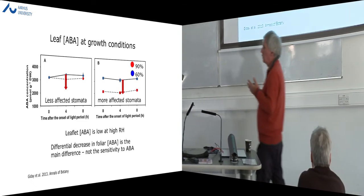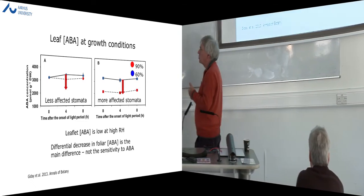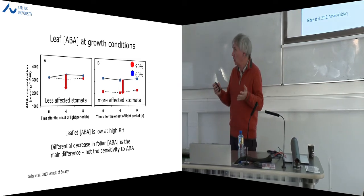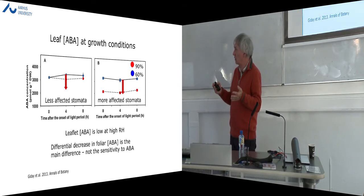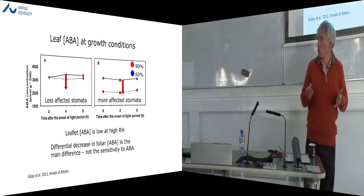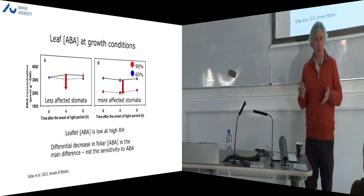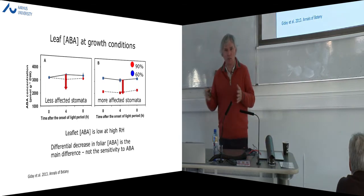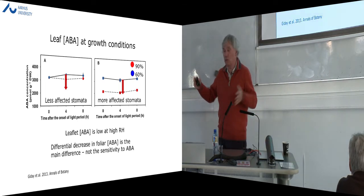But that's a really big challenge, because when we dried out the plant normally, we had expected that ABA production from the roots or ABA signaling from the roots would close the stomates. It worked. But root drying takes a while. It's nothing that you do in 2 or 3 days.